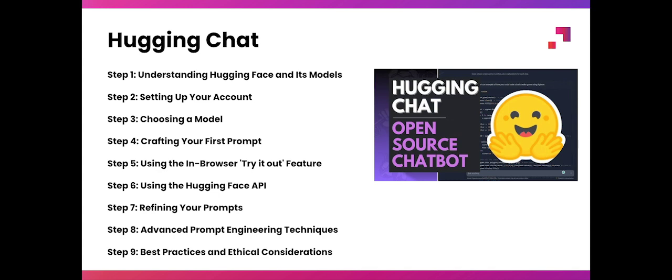Step 1. Understanding Hugging Face and its models. Hugging Face provides access to pre-trained models that can perform tasks like text classification, question answering, summarization, translation, and more. These models are based on transformer architectures like BERT, GPT, and others.